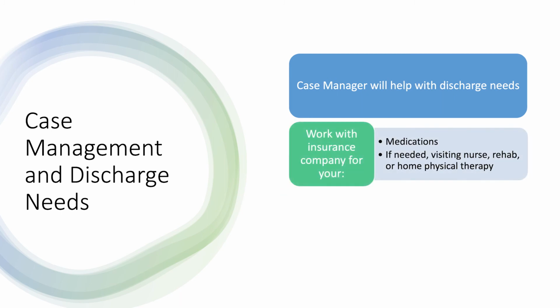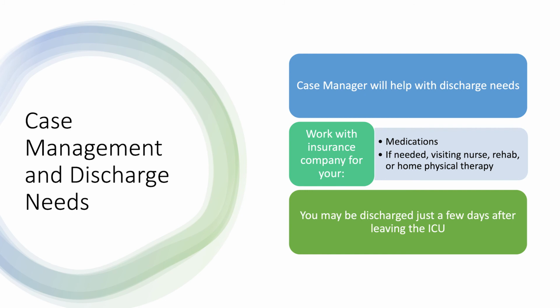The case manager will be working with your insurance company to organize medication approval, delivery, and refills, as well as any discharge services that may be necessary, such as rehab placement, visiting nurses, or home physical therapy. Please keep in mind that you may be discharged home or to rehab within a few days after leaving the ICU. It will all depend on your course after surgery.